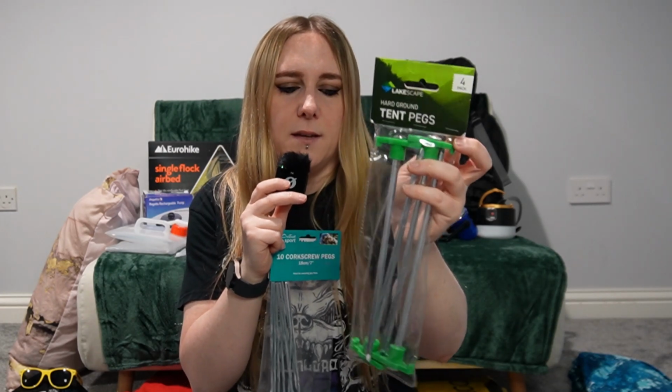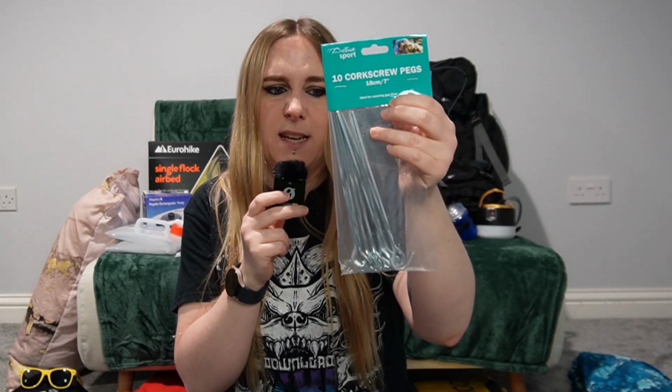I'd also recommend taking spare tent pegs. So I've got a selection here. Got these ones which are very heavy duty. These are for hard ground, and I know in certain areas of the campsite there are very rocky areas, so hence why I opted for those, although I didn't need them in the end. And then these were just like spare standard tent pegs. They're very long. They're 7 inches.